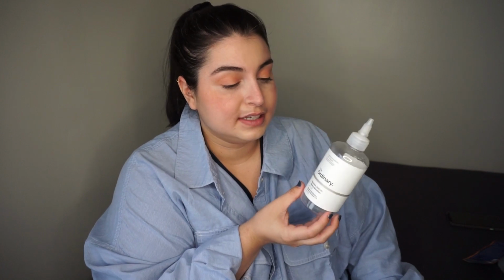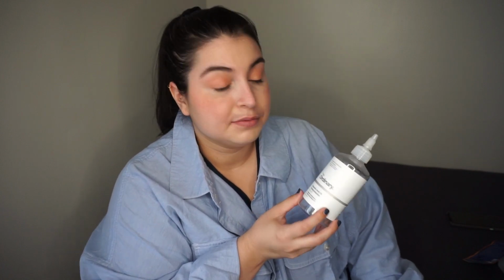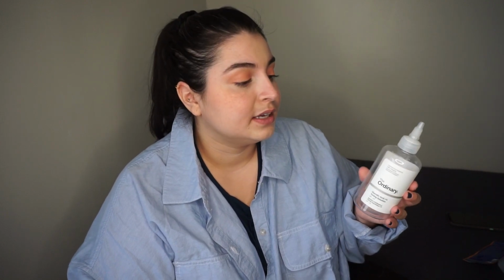Another active that is in my routine and a constant is the Ordinary Glycolic 7% Toning Solution. I have no complaints about this. I have gone through multiple bottles. This is potentially my 5th or 6th one. I use it every day, but not everybody can.